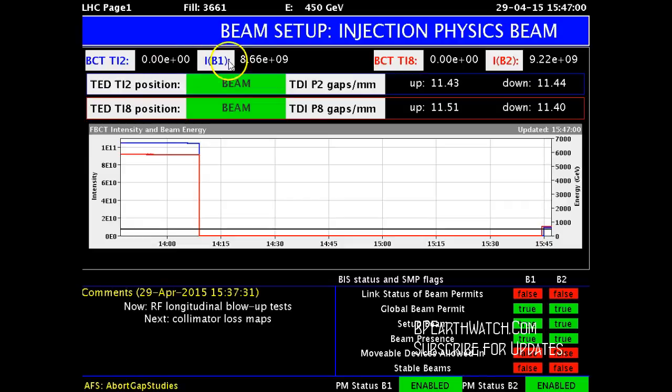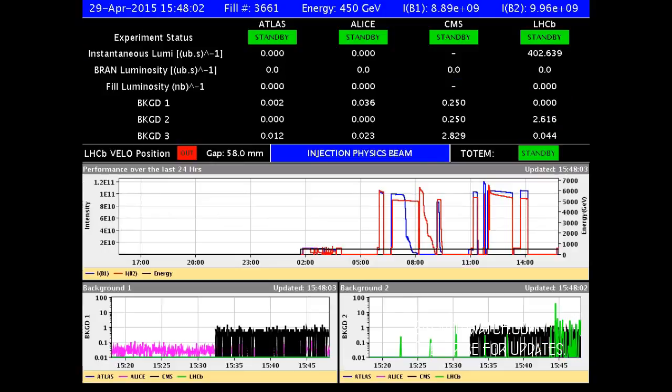Just a quick look at CERN. The beams are up. Now, they're having some problems, and you can see as they were running at high intensity levels, both in beam 1 and beam 2 in the blue line and red line, you can see that 9.06 and 8.54 on beam 1 and beam 2. This is what it looks like going back to 1700 hours yesterday.